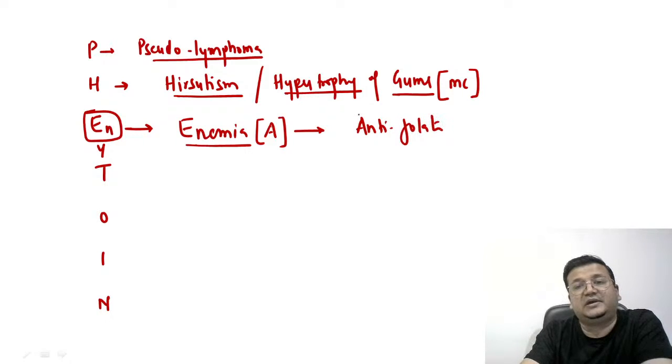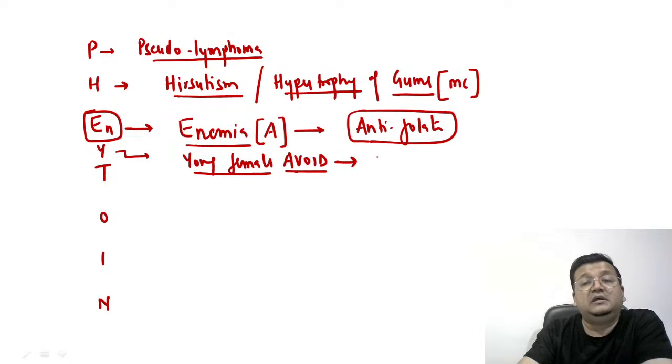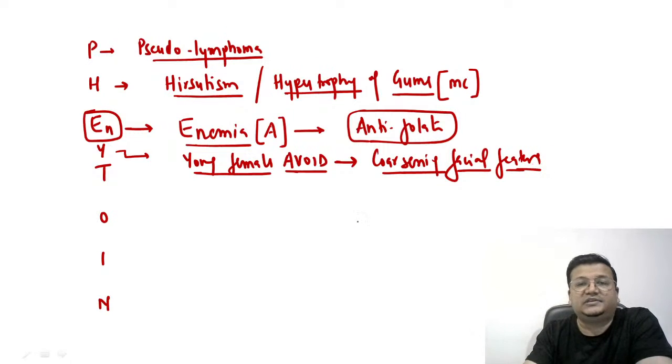Okay, this question is also asked. Antifolate action leads to megaloblastic anemia. Y refers to young female. Now that is not a side effect, but avoid phenytoin in young females because it causes, as the question says, coarsening of facial features. There can be hirsutism, there can be acne and distortion or coarsening of facial features. So avoid phenytoin in young females.